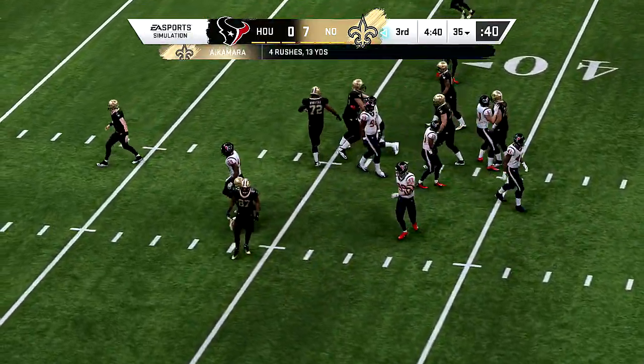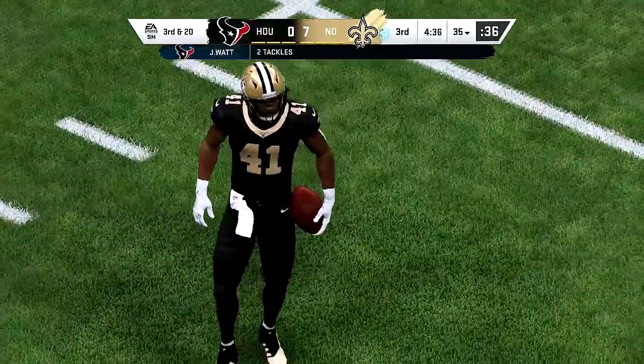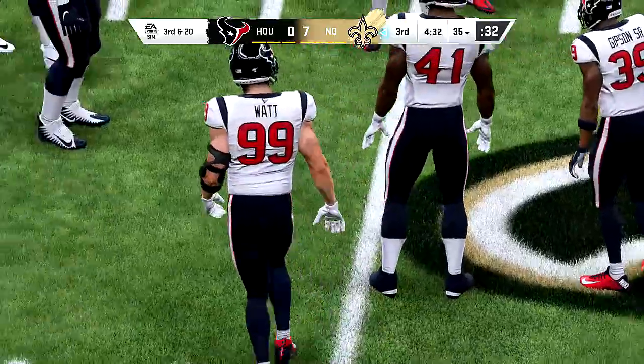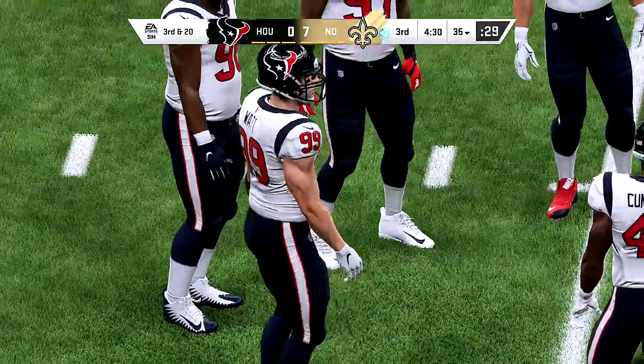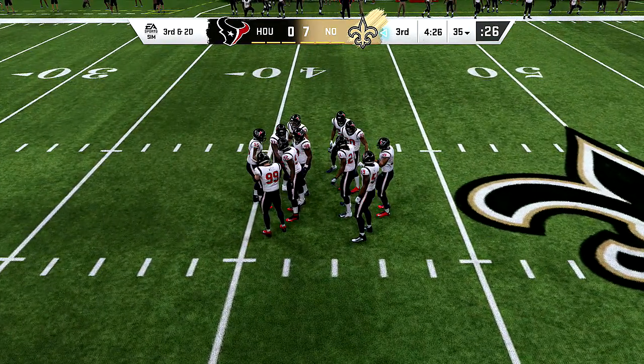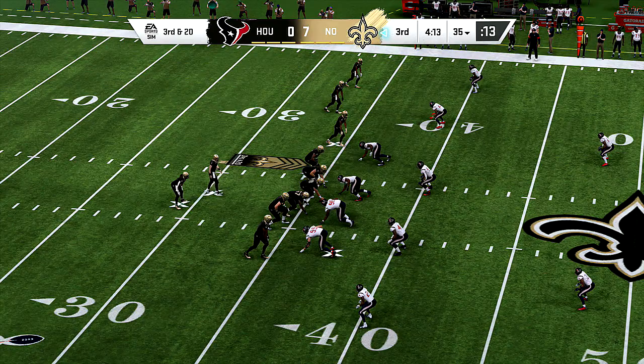On the ground, this is Kamara. And all this Texans defense, they're all charged up now. They stop him behind the line for the second straight play. And plays like that are exactly what this defense needs here early in the second half to give it a little spark. I think their halftime adjustments, what they talked about, maybe it's just a little inspirational speech. Who knows? But looks like they're ready to go.